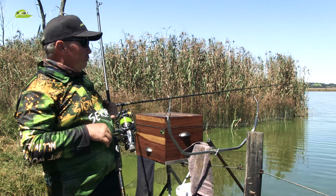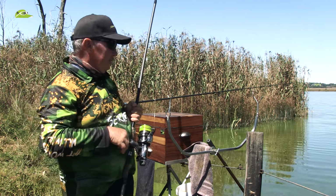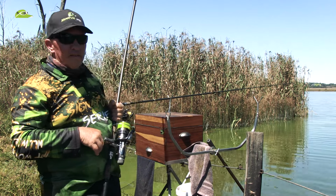This fish is going around the point. It's kiting to the right now. I'll have to get into the water to make sure it doesn't snag me in the reeds.